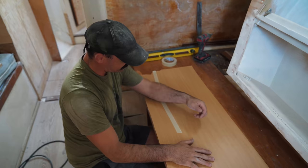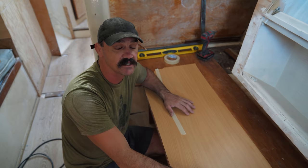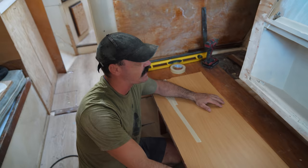Alright guys, so we went upstairs. We forgot to take our masking tape up there, which really helps you cut this stuff. It wants to chip and flake when you're cutting a whole piece. This stuff's pretty fragile. We forgot it, so we had some oopsies and some cracks, but we got it all done. We got it down here, and now we're going to cut out our strips.